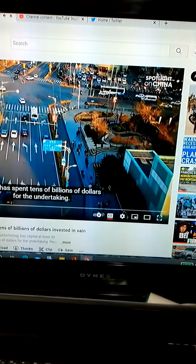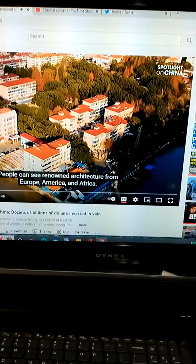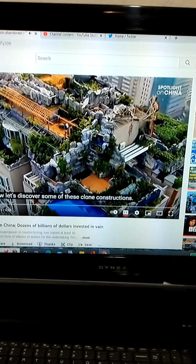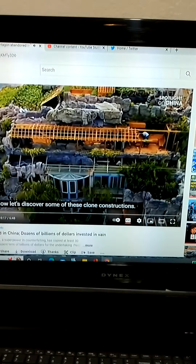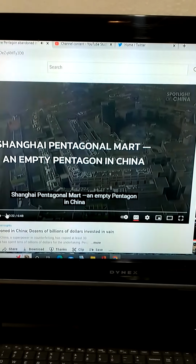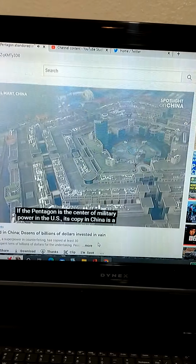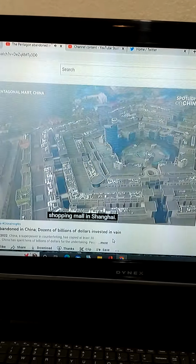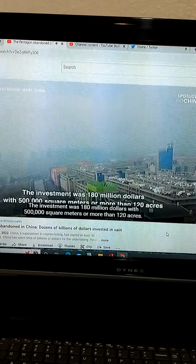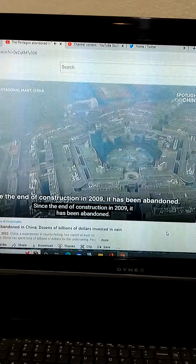China has spent tens of billions of dollars for the undertaking. People can see renowned architecture from Europe, America, and Africa, but many have been abandoned, even demolished. Now let's discover some of these clone constructions. Shanghai Pentagonal Mart, an empty Pentagon in China. If the Pentagon is the center of military power in the U.S., its copy in China is a shopping mall in Shanghai. The investment was $180 million with 500,000 square meters, or more than 120 acres. Since the end of construction in 2009, it has been abandoned.